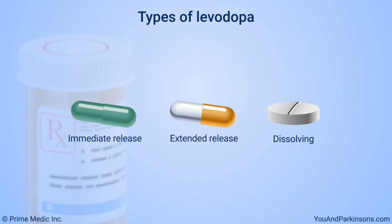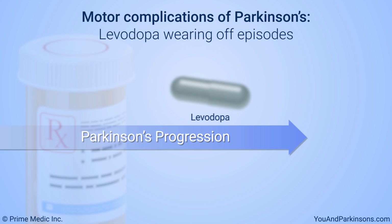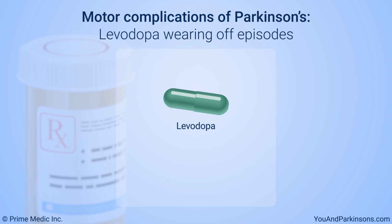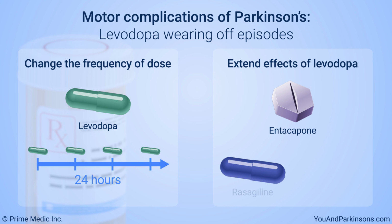Over time, with disease progression, levodopa's effects can wear off faster. During these periods, patients may feel their motor symptoms return prior to their next dose. Therapeutic options your doctor may consider include changing the frequency of your levodopa dose or adding levodopa-extending drugs such as entacapone or an MAO-B inhibitor such as rasagiline or selegiline.